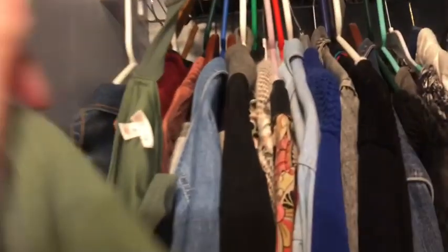You can kind of see it hung up here, but it's just Target, and they're wide leg, and I think they're cropped. It has these cute buttons on the side, so a lot of times I'll wear this with a bandeau underneath in the summer. It's a very lightweight pair of overalls, so you can wear it in the summer because it's not heavy.